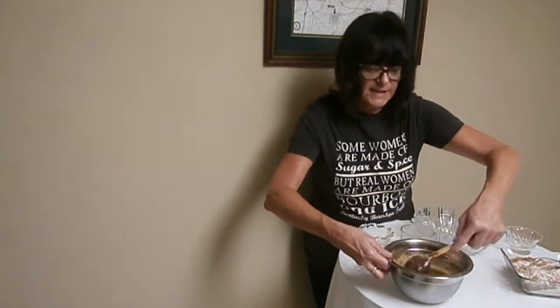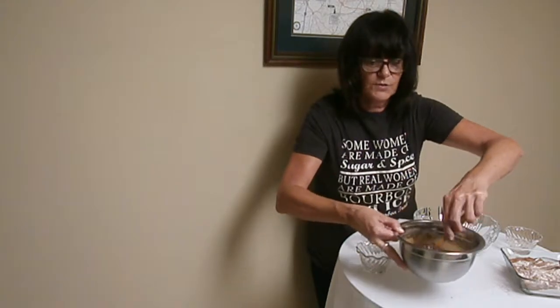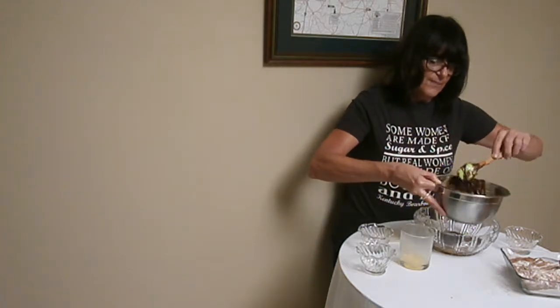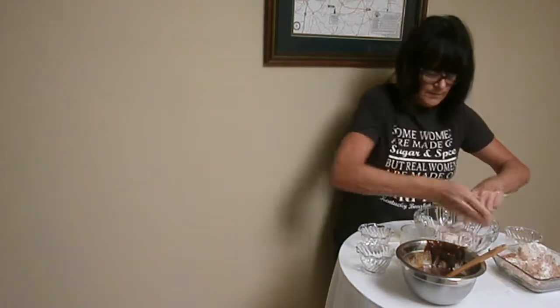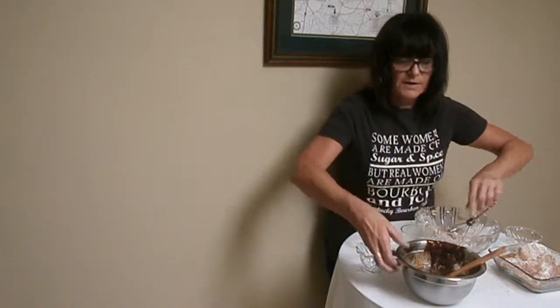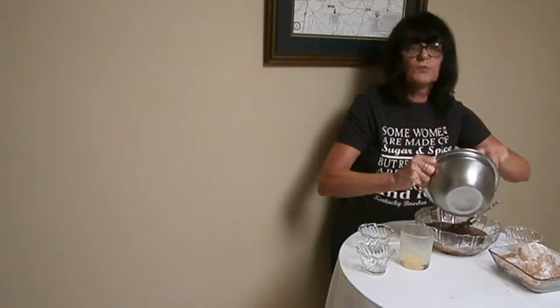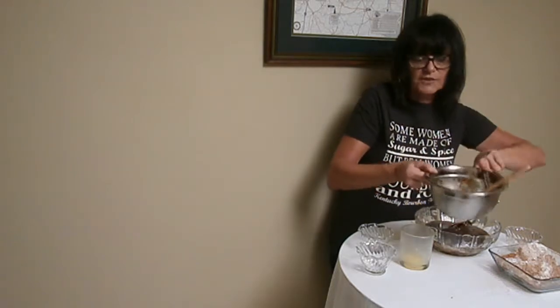Now we're taking half of the wet ingredients and put it in our mixing bowl. And take half of our dry ingredients and put it in a mixing bowl. And stir. And then we take in the rest of the dry ingredients, the wet ingredients with the dry ingredients. You just don't want to pour all the wet and the dry together at once.